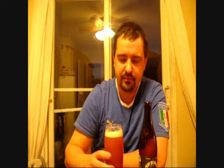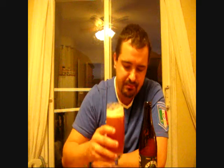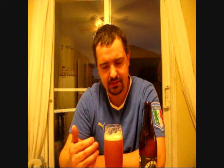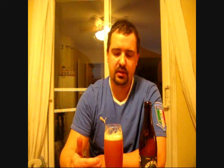Nice floralness there. Floral is more like, I should say more like a piney floralness. Because I'm getting a nice floral piney hint in the mouth. And then the citrus is at the back, so up front, sweet, bitter. Then you get the pine and the citrus at the back. It's a really good beer.